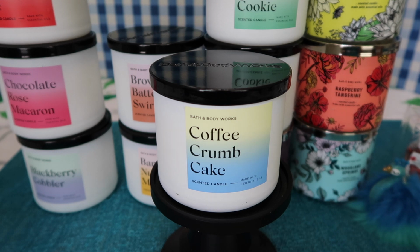So yeah, I'm really excited about this one. Again, a little bit of spice, coffee, bakery, and then this swirl of sweet caramel. And I think it's actually really good and I can't wait to burn it.